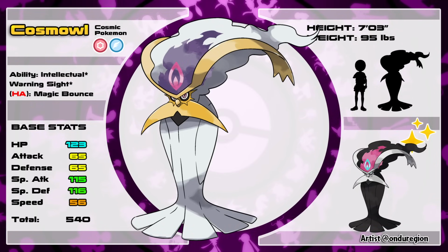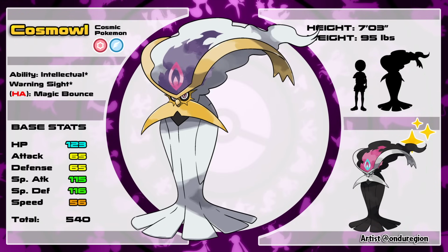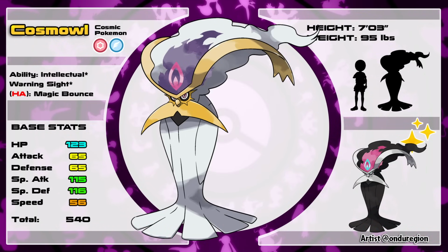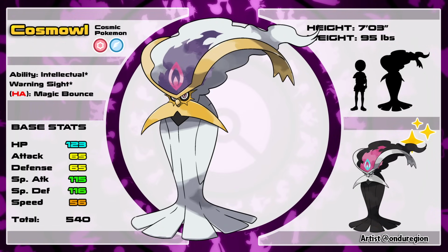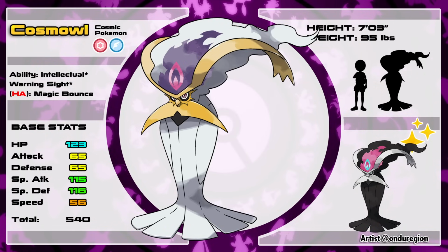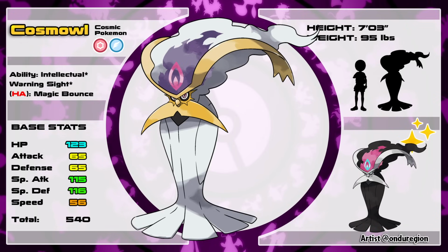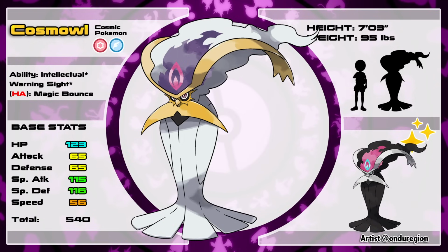Either way, Cosmowl here has two brand new signature abilities. The first being Intellectual, which boosts the damage of all of its psychic type moves by 50%. Or how about Warning Shot, which activates upon entering battle, and if the opponent has any moves that deal super effective damage, well then Cosmowl will cast a Future Sight instantly, even without the move being in its set prior, meaning this Pokemon technically has access to 5 moves at all times with this ability.